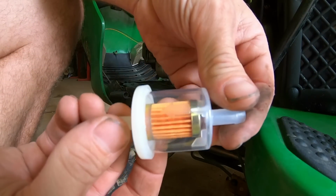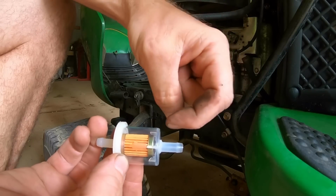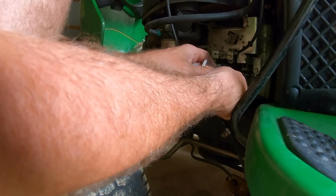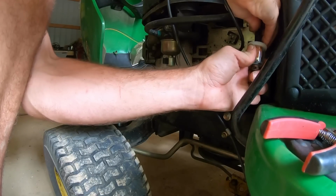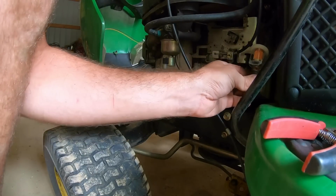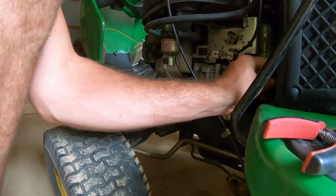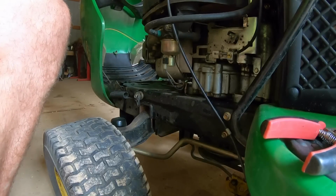These do have the flow marked on them typically. Just has the arrow, so from the fuel tank, it's gonna go into there. Right? Yes. Oh, that one fits beautifully though. Okay, that all looks good. Tuck it back up in there where it was.